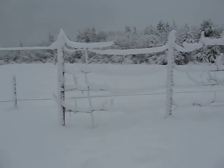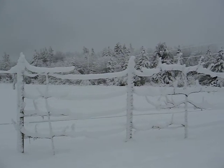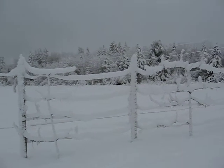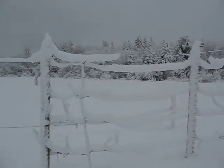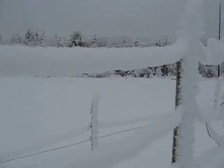Tell you the truth, I might come out and make a snowman today. Haven't made a snowman for years. It's good to embrace your inner child. But look at it, just hung on everything. There's trees out now. We didn't lose power, which is great.